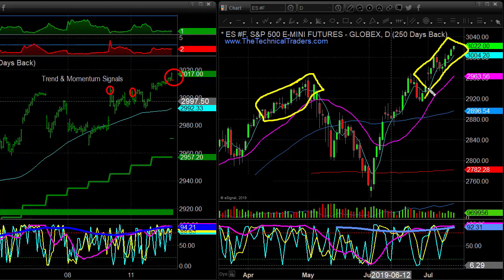We're going to eventually get a pretty sharp pullback, a crack to the downside. Things are setting up for a pretty significant intermediate type pullback in the market, similar to what we saw in May. The question is, do we have one pullback or do we have a pullback and then a washout low in the market? So that'll be the big question.